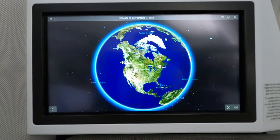The in-flight map is provided by FlightPath 3D and is very detailed in info.